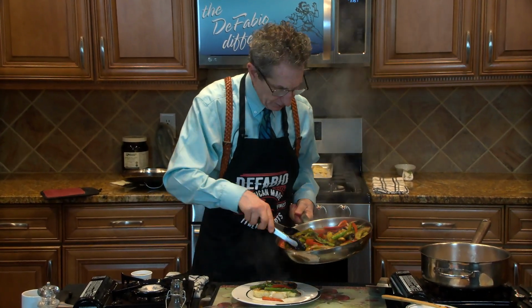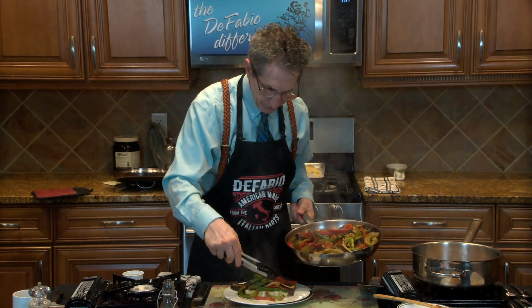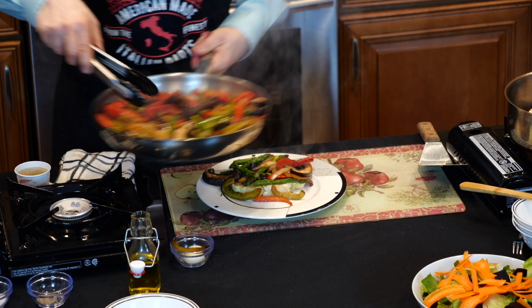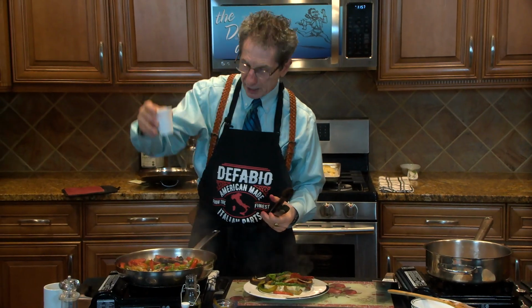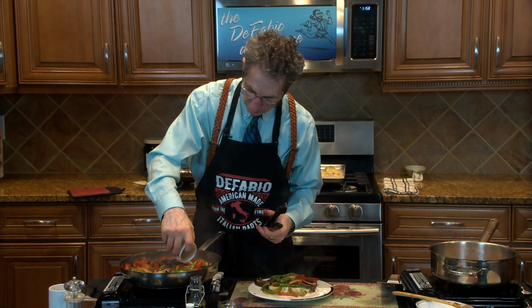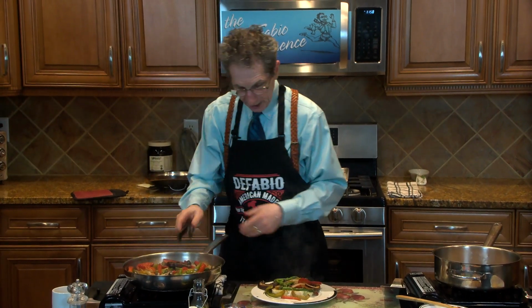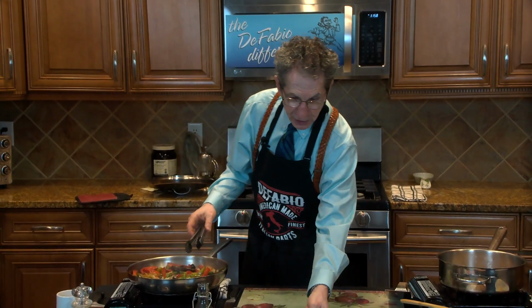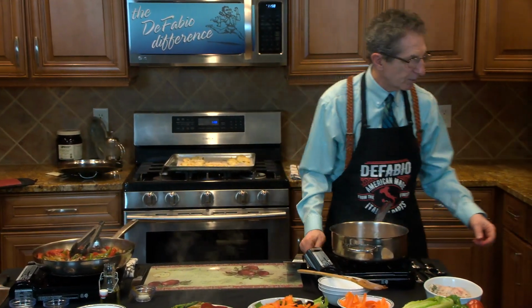Now, if you want to make more of a sauce, an au jus, all you need to do is add some vegetable stock to this. I have vegetable stock here; I make my own. So you can just add some vegetable stock right in through here if you want to make an au jus. All right? So that's that. That's for our vegetarians. However, I'm a carnivore.